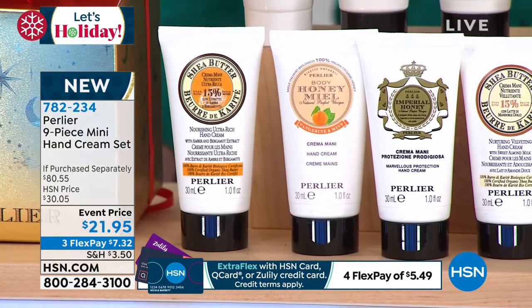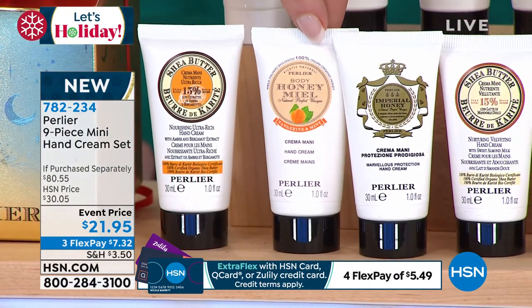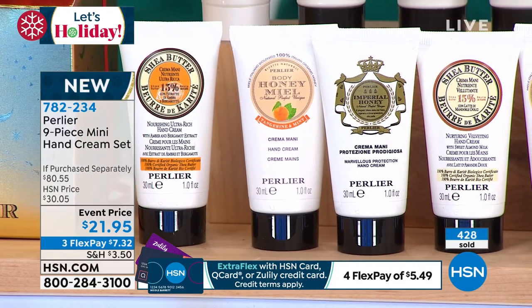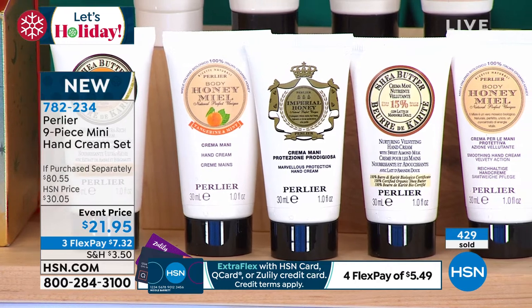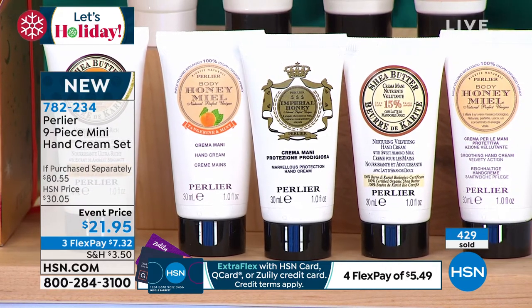Then we have the honey, tangerine, and mint, which is also brand new. Many of you have not tried it. Again, organic honey. Then you've got the imperial honey, the one with rich antioxidants that's all organically got from black bees. We're the only ones in the world that get honey from black bees that are in Sicily pollinating off of thousands of acres of organic wild cloves.